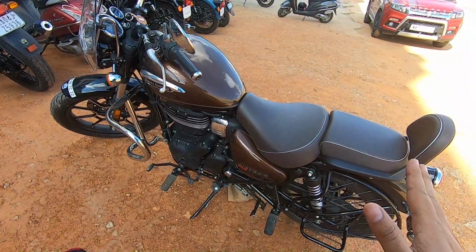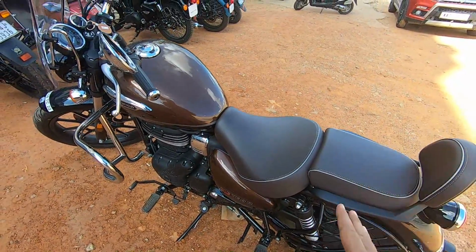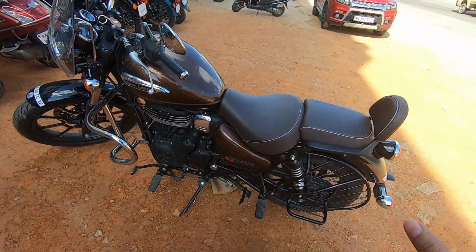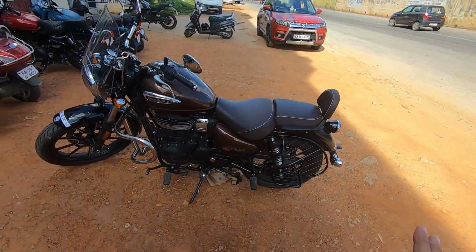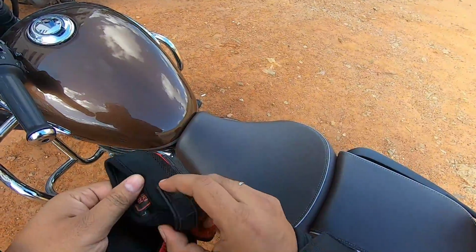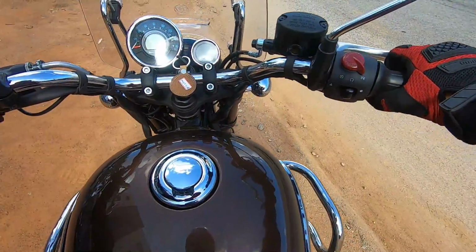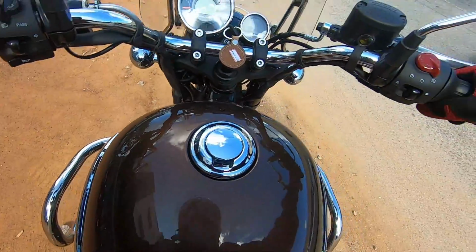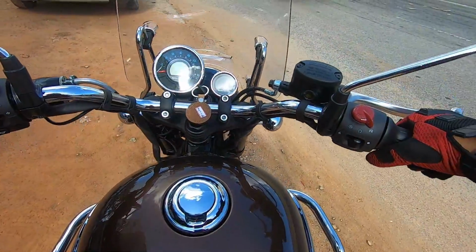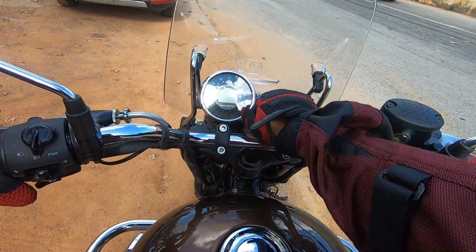So max, this will cost you around 2.36 on road. Ex-showroom is somewhere around 1.91. So that's the whole setup. But let's do the riding, and let's see how it feels. I didn't feel the 191 kilos. It felt a little light, maybe because the chassis is different, and that's why it is supporting the bike. And the handle is very light, no issues whatsoever, so you can maneuver easily in the city.